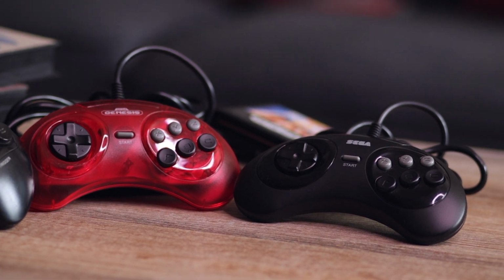For controllers, I've got the 3-button Big Bertha OG, I've got the slim 6-button variant, and lastly, we've got the mandatory Player 1 controller, the red 6-button gamepad from Retrobit. I got this brand new in a retro game store. I saw the transparent red and it felt very nostalgic. It's like almost 90s tech, that transparent look. And I love the color red, so I saw this and I had to have it. It's a new controller for the Sega Genesis.